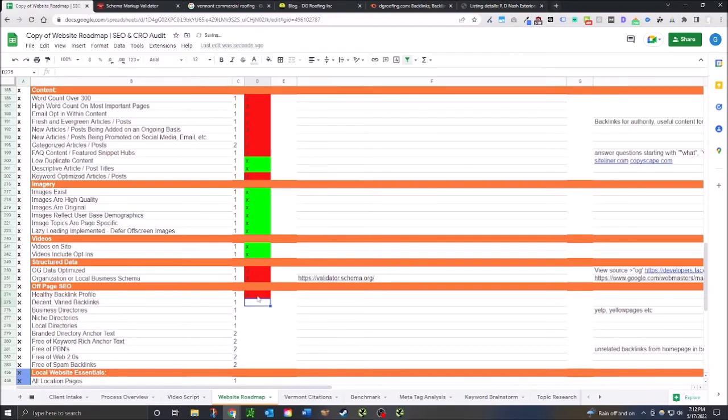So overall, I did see some business directories, niche directories. Didn't see any local directories. Didn't see branded anchor text. Not keyword rich anchor text, which is good. And probably some private blog networks, Web 2.0s, and spam backlinks, and those are all things that are either not helping you or are possibly actually hurting your backlink profile.